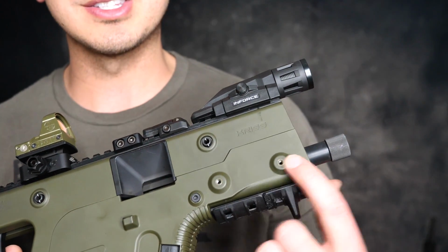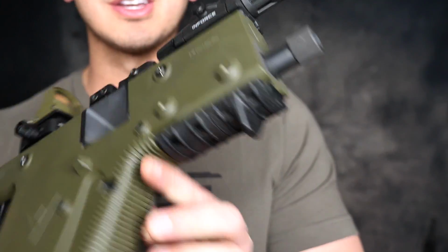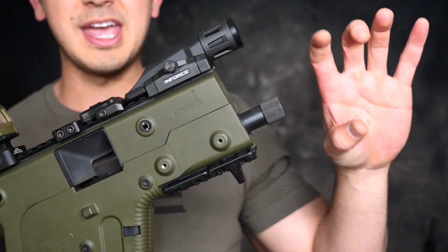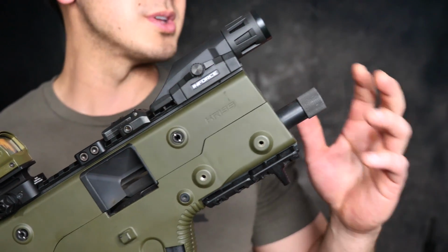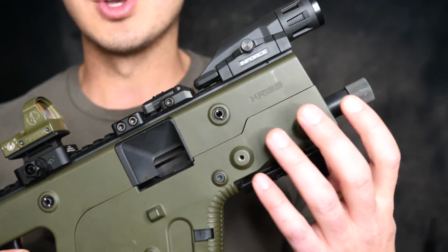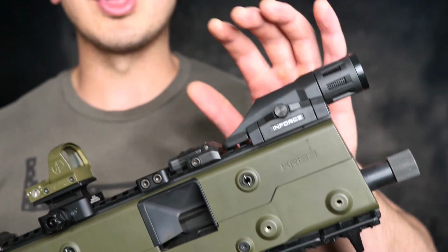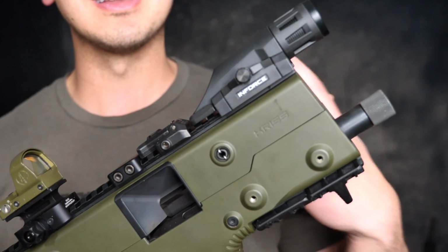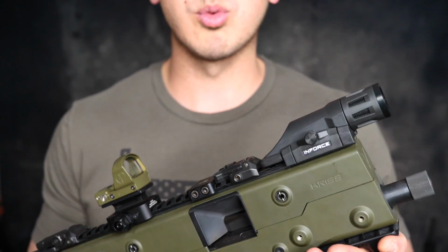You can add rail extensions here. You can add a rail extension also on the other side here. You can get a whole cage rail system if you're into that, but I wasn't because I have a screw-on Osprey that I'll put on here in a second. So the light, I played around with a lot of different lights. I bought the rail to put over here, and nothing really worked well.